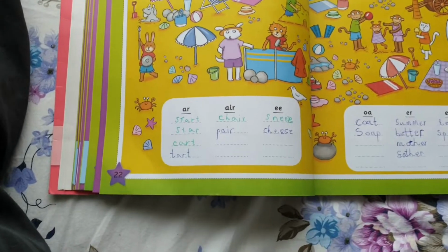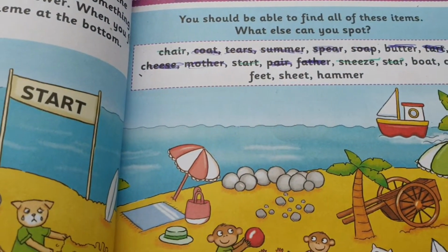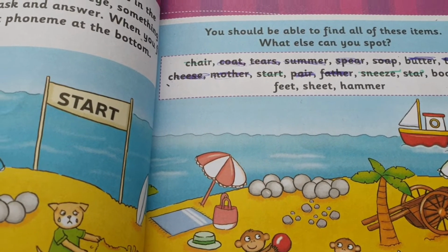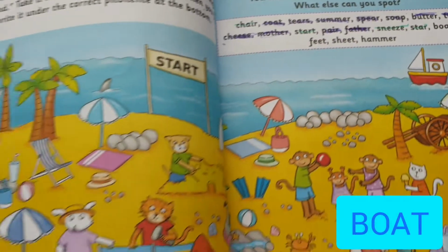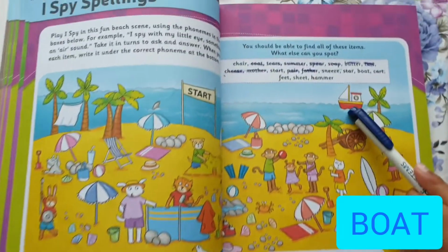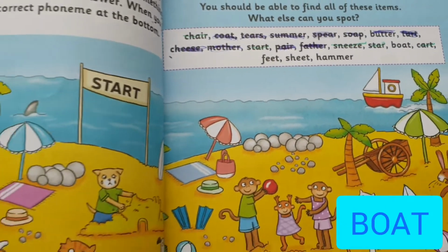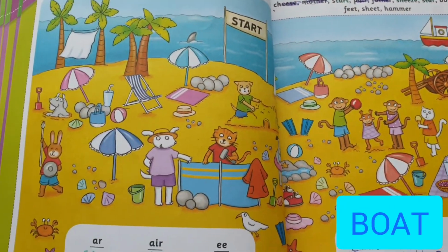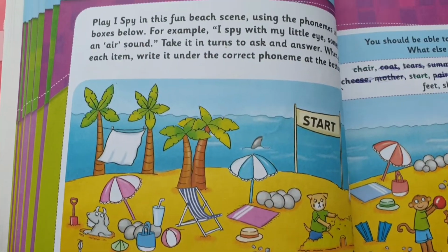Right, so you found the word father and it's closed. So the next word we are going to find is boat. I found boat. We already found it. It's on the sea. Oh, there it is. I write boat whilst you're showing. So what else can we find?